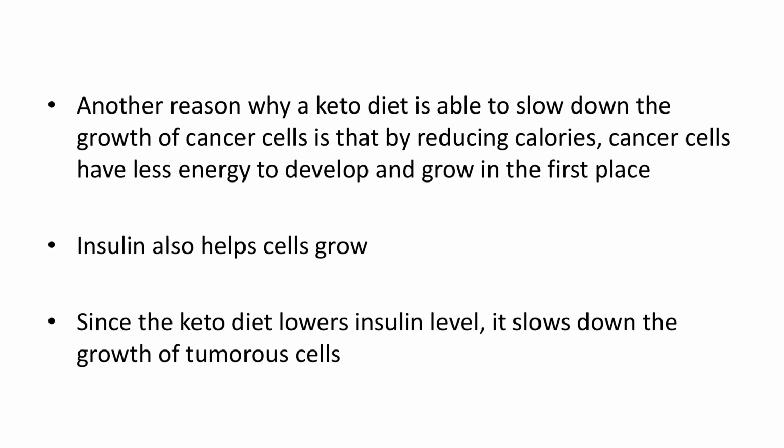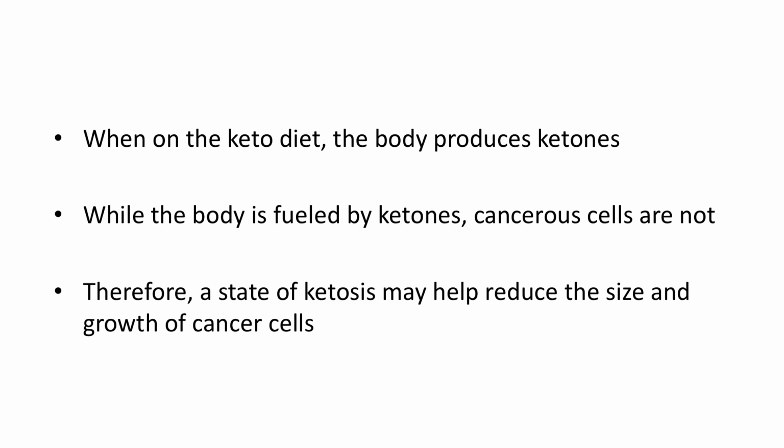Insulin also helps cells grow. Since the keto diet lowers insulin levels, it slows down the growth of tumorous cells. When on the keto diet, the body produces ketones. While the body is fueled by ketones, cancerous cells are not. Therefore, a state of ketosis may help reduce the size and growth of cancer cells.